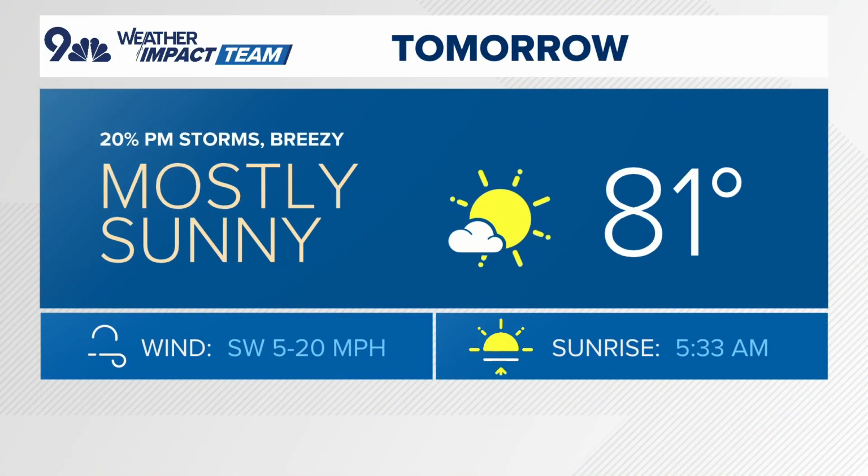Tomorrow, once again, we finally start to warm up as we see that ridge of high pressure move in. 81 degrees will be our high. Winds could get a little breezy at times out of the southwest, about 15 to 20 miles per hour. And there'll be a slight chance for an isolated shower in the metro, maybe into the afternoon hours. Once again, probably around 3 p.m. is when we're expecting that.